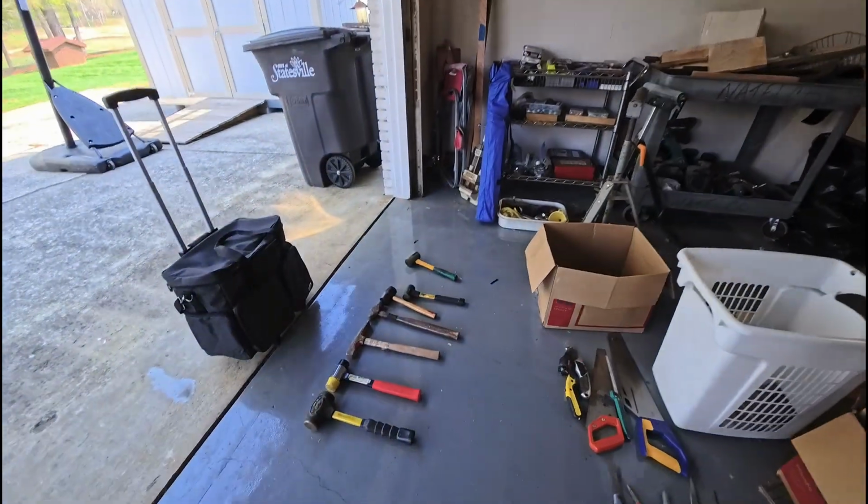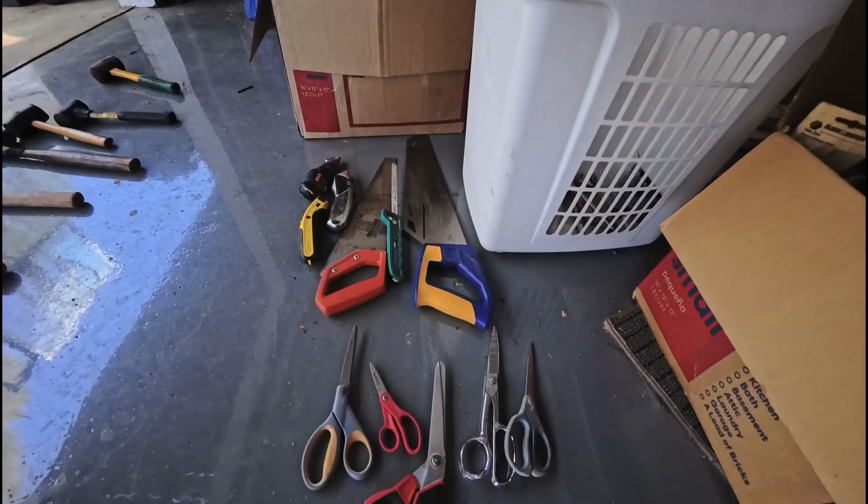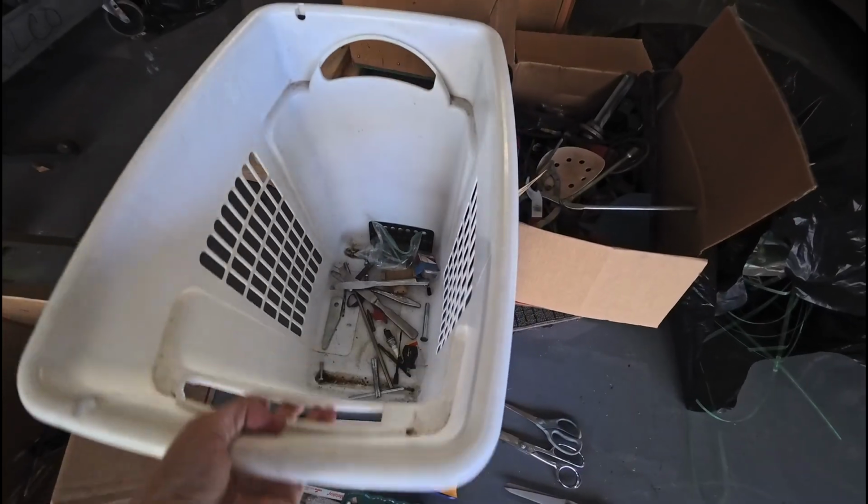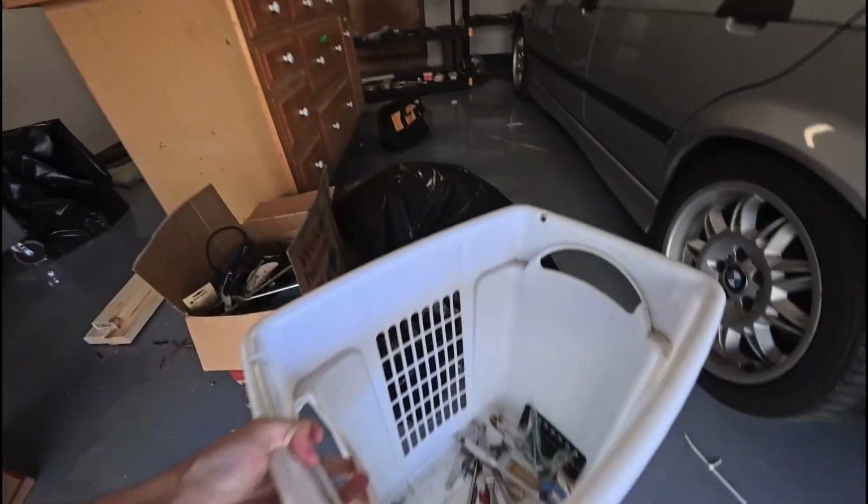All right, that's one bin down and sorted. Show you what came out of it. Hammers, saw, scissors, razor blade, a lot of handle tools, Phillips head, flathead, so on. This is all just miscellaneous trash and stuff that'll essentially be set with the other trash. Yep, so that's one down, more to go.